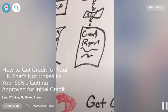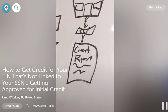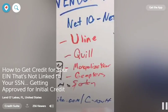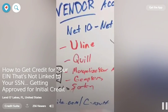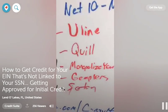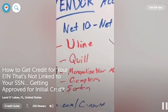Now, you're going to need to do this for about 4 accounts in order to have a business credit account established. You need to do this with a total of 5. I've given you a bunch: Uline, Quill, Monopolize Your Marketplace. No clue why I have Gimpler's there, because Office Depot kind of had to merge there. And Seton.